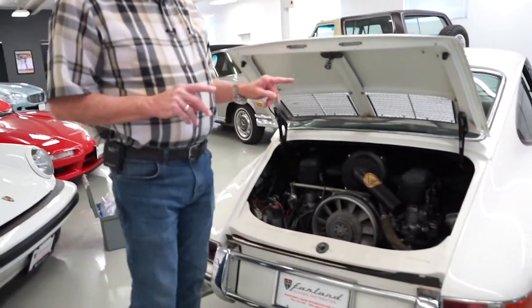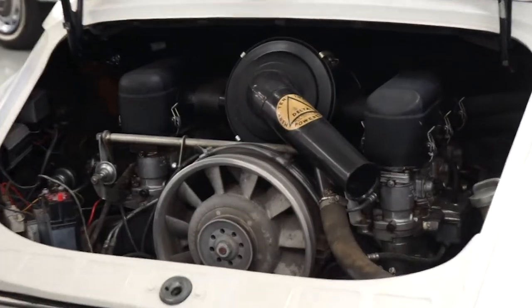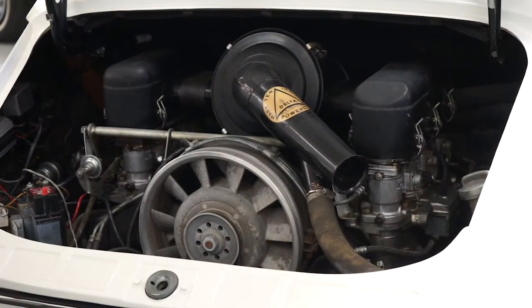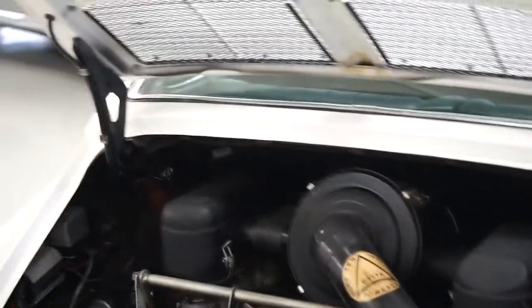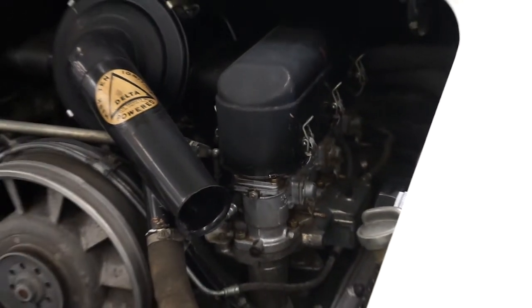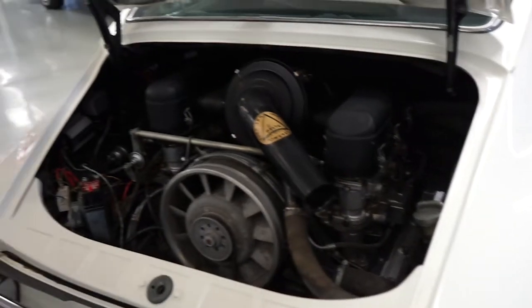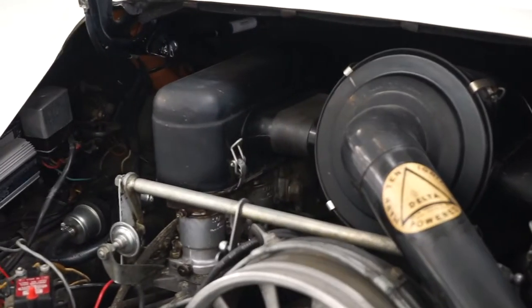And a very important distinction with early 911s is until March of 1966, they were fitted with triple throat Solex carburetors. After March of '66, for a variety of reasons, Porsche switched to Webers. Most people now much prefer the original Solexes, and that's what this car has.